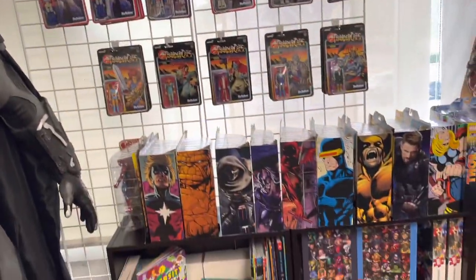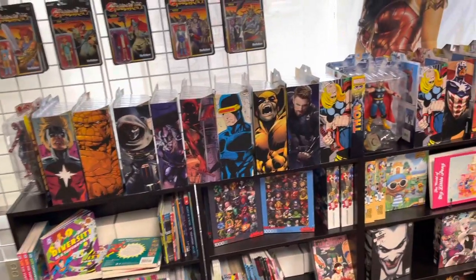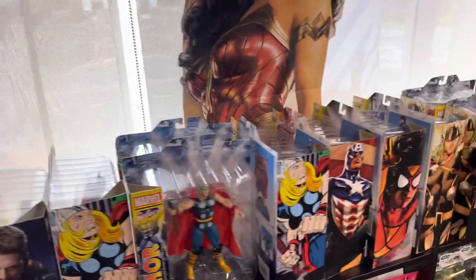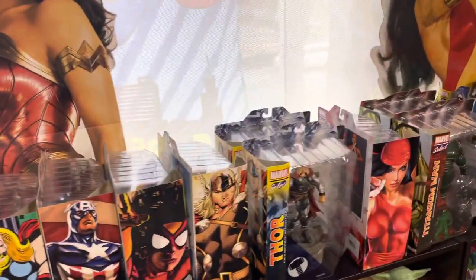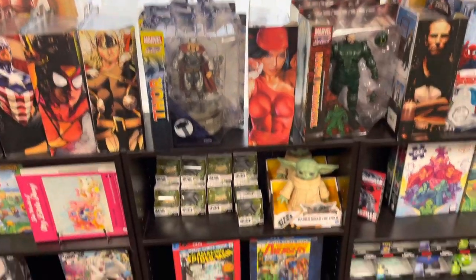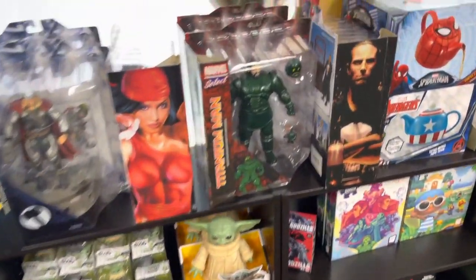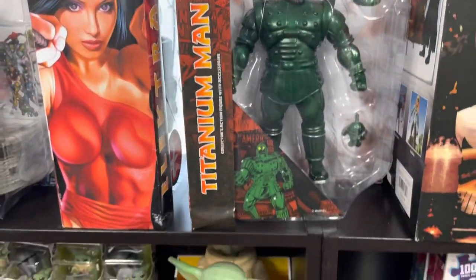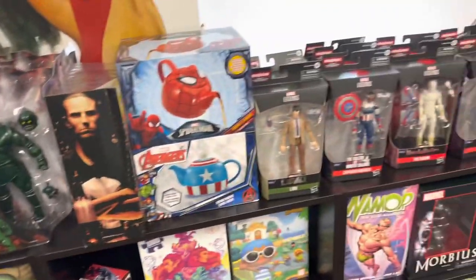Here's part of their figure section. Those are Diamond Selects. They have a pretty good selection of Diamond Selects. Never seen this figure before. Not really even sure what it is. Titanium Man. Never heard of him.